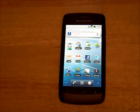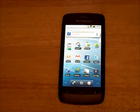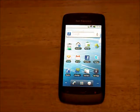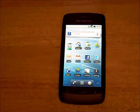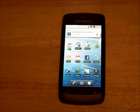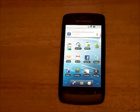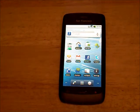Alright, let's get to it. Alright guys, I recently reviewed the Orange San Francisco a few days ago. Was it days or weeks? I'm not sure. But anyway, when I reviewed it then, I'd made very few changes to it. Everything I'd done had been legal. I'd changed the keyboard, which you can get from the market. I sideloaded a few apps, which is alright.